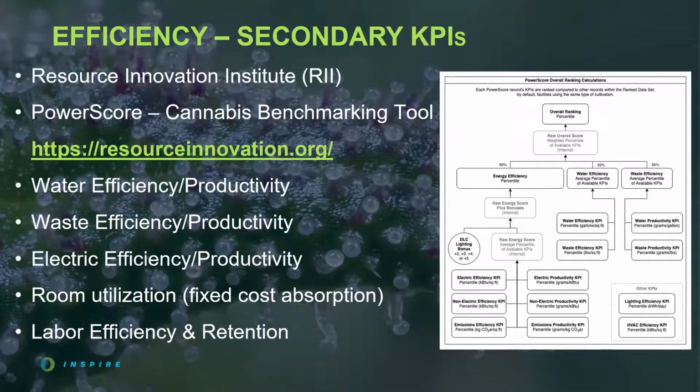Another element to efficiency is room utilization. How much of the room can you dedicate to canopy while still allowing proper airflow and a good work environment? We see on average between 70 and 80% room utilization. This is important because you only get one chance to build a facility the right way. When you think about fixed cost absorption, it's important to build a cultivation space that gets the most out of every square foot available.